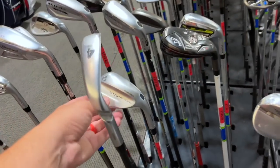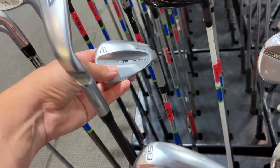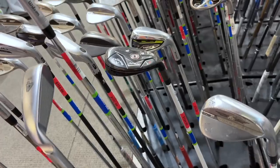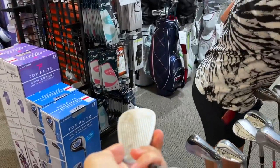Oh man, this Wilson Staff Model, super good looking. Oh, it's only $65. Man, that is a really good deal. Dynamic Gold 120 in there. The face is kind of messed up.